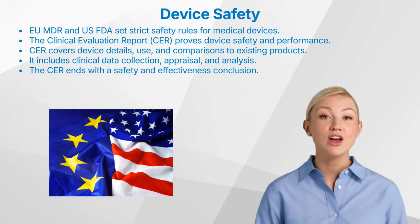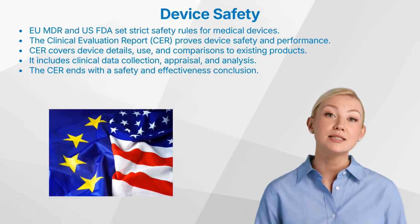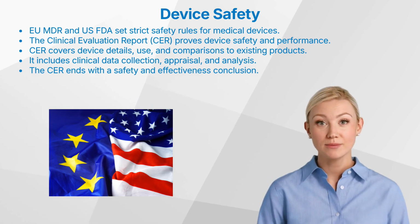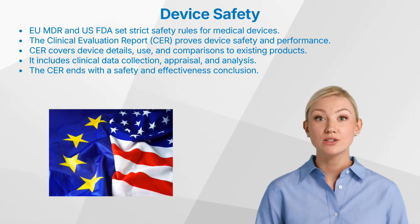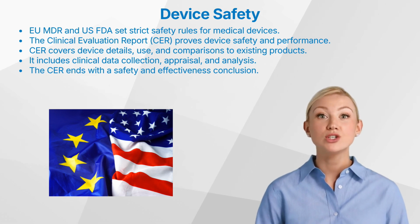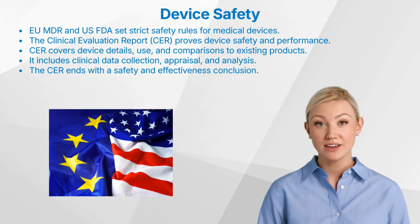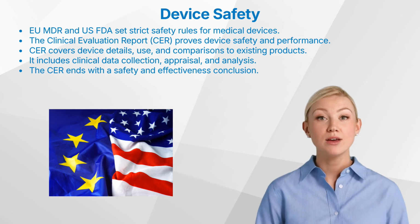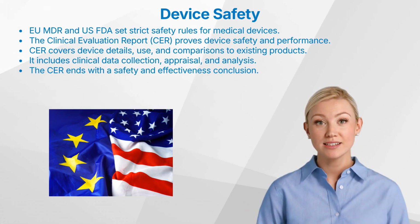Second is the state-of-the-art and safety and performance review. The device is compared against existing products and technologies to evaluate its effectiveness and safety. Third is the collection of clinical data, which includes laboratory tests, animal studies, and human clinical trial data. If comparable device data is used, the manufacturer must justify the equivalence. Fourth comes the appraisal of clinical data. Here, all collected evidence is critically evaluated for quality and relevance.